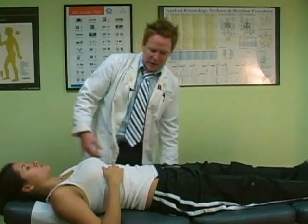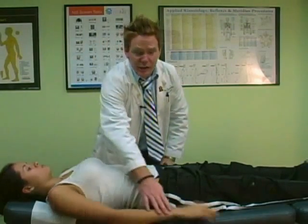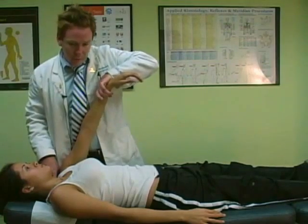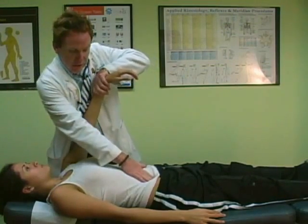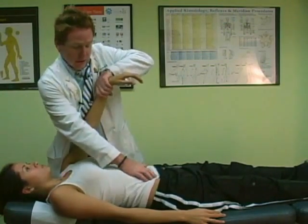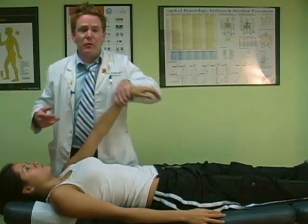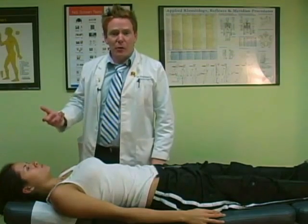So we're just going to come back and actually test. Talk is cheap. Is she stronger? Is she weaker each time? That's what it's about. Hold there for me. Nice strong muscle. I'm going to push down again. Hold. She's nice and strong. I can pull up, hold, and she's nice and strong both ways. So we're able to move on to the second part of this whole thing.